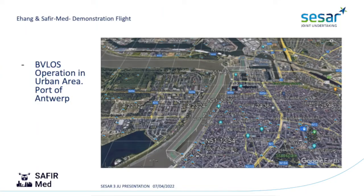That brings us to what we are doing in SAFIR-Med. In SAFIR-Med, we will be demonstrating our capability as an air ambulance to transport patients, doctors, and first responders to the accident site. We will be doing a demonstration in Antwerp. It will be a BVLOS flight, and the total flight distance will be around 4.5 kilometers. This is the route shown here, if you are familiar with the geography of Antwerp.